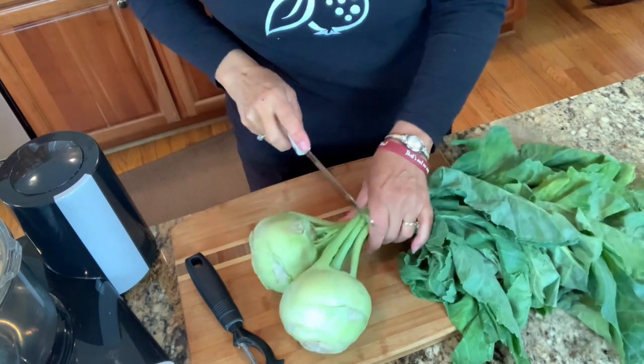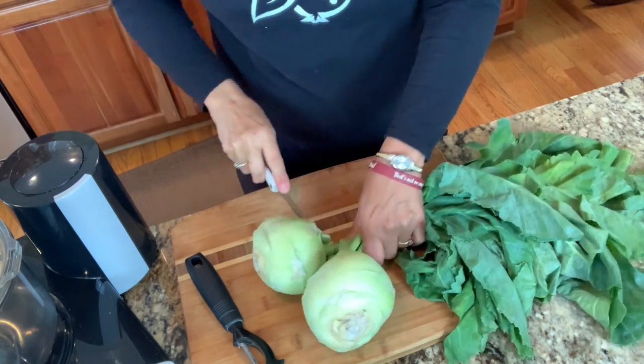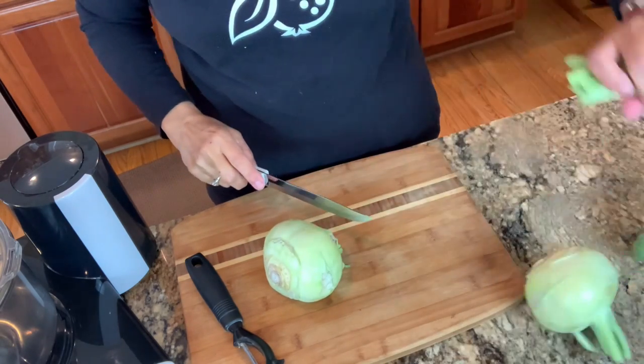I'm going to make 2 recipes with the kohlrabi, and they're quick and easy, so I know you can have these for dinner tonight. Now let's get started first with our apple slaw. So here's our kohlrabi. I'm going to go ahead and just trim those off. We are going to use these in our second recipe.